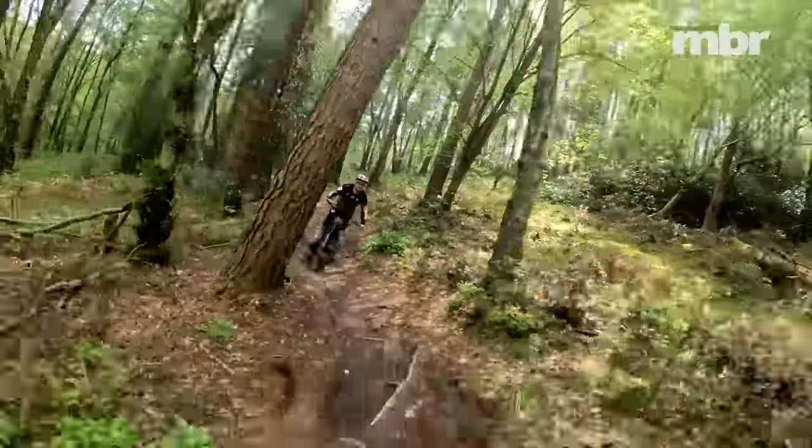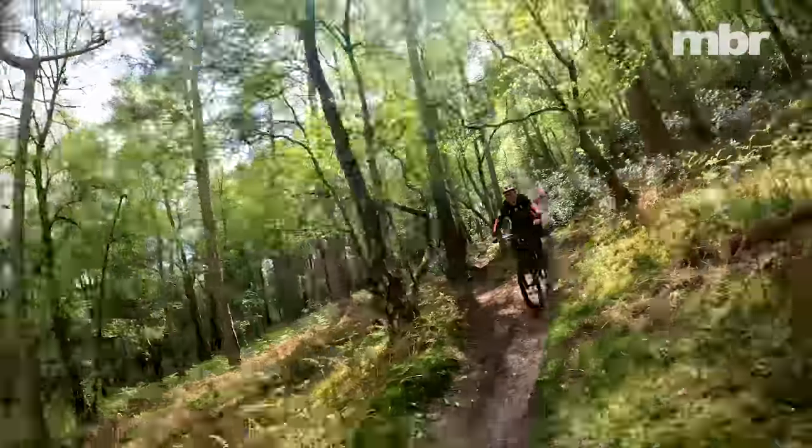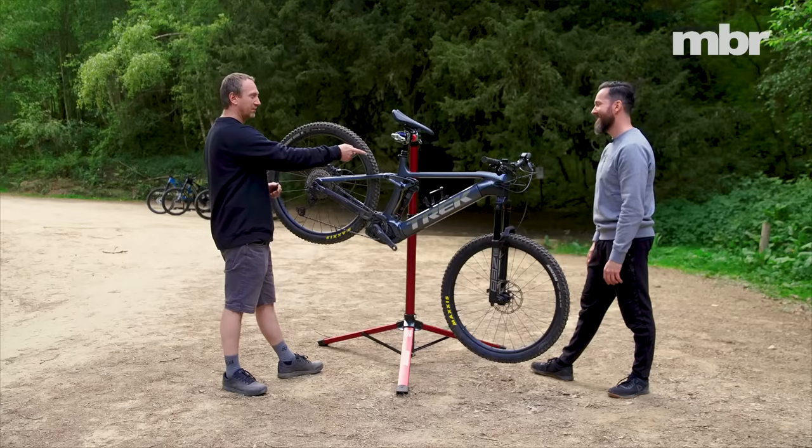Okay, excellent. So better range. Better range. They've given it a 1.8 degree lower head tube, so a little bit stiffer fork. Yeah. But everything else is basically the same. They haven't got rid of the kickstand mount. They haven't got rid of the lock for the battery.